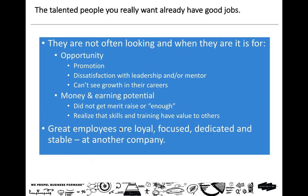I'll skip onward here. You can ask me any questions about unemployment, et cetera, but you can find those in the Wall Street Journal. But straight on to the topics.